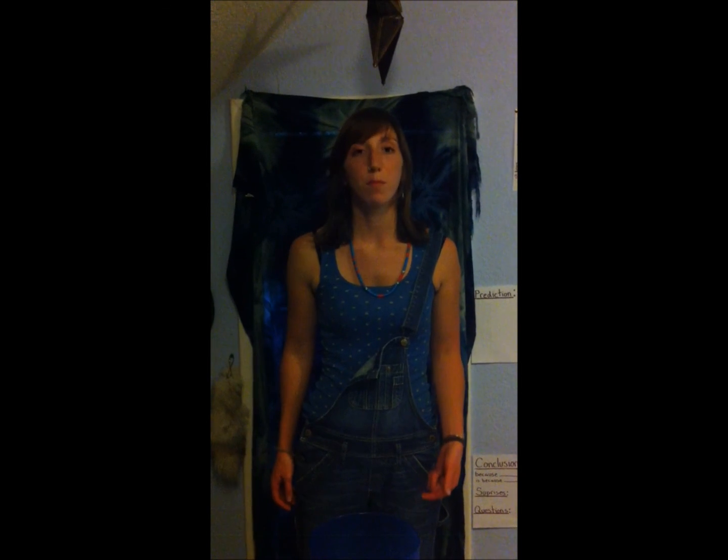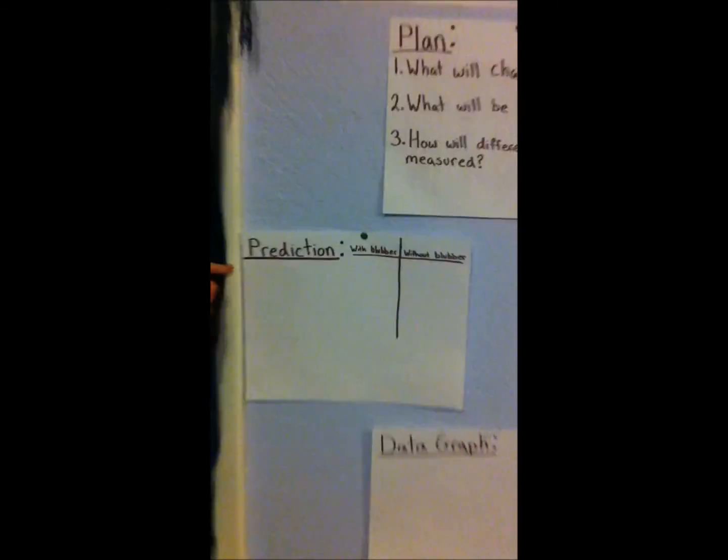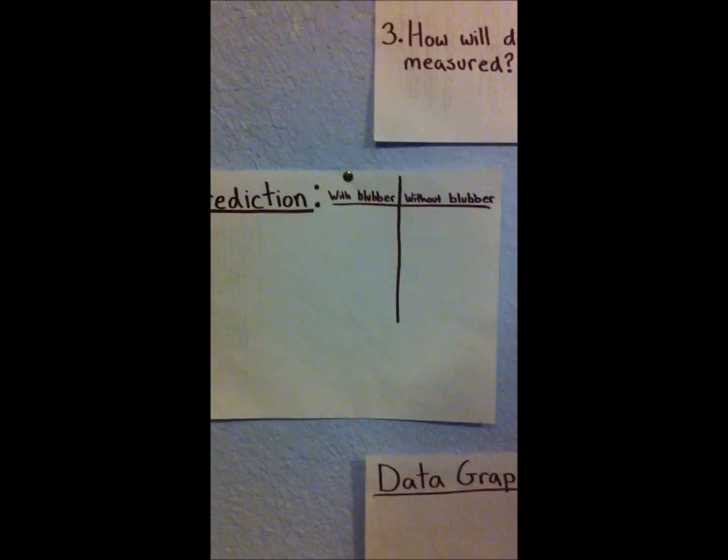Before any exploration, we first need to write a prediction in our scientific notebook. In this experiment, you will be writing a prediction for how long you think your hand is going to last in the ice water with no blubber, and also write a prediction for how long you think your hand is going to be able to stay in the water with blubber. Please write your prediction in your scientific notebook and pause the video.